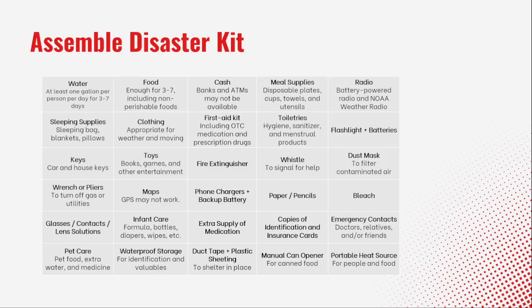You need meal supplies. You need your cups, towels, utensils. And a can opener, a manual can opener. You need one of these in your disaster kits. A radio, a battery-powered regular radio, and a NOAA weather radio. Now, some of these things can honestly be all incorporated into one device. So, if you have that one device, you have to make sure that you have the batteries for it and the ability to recharge it if it is rechargeable.